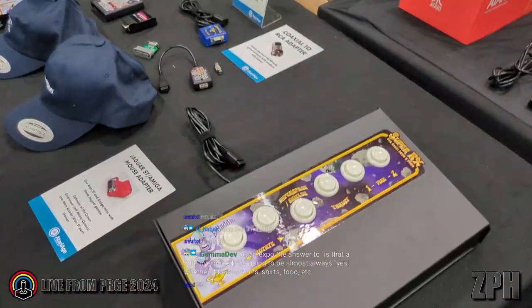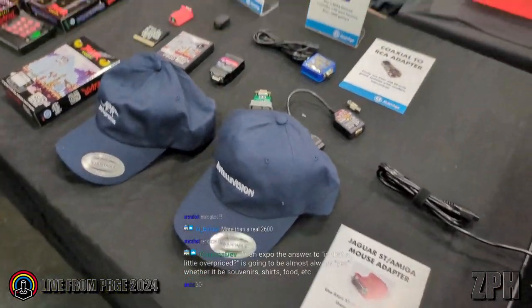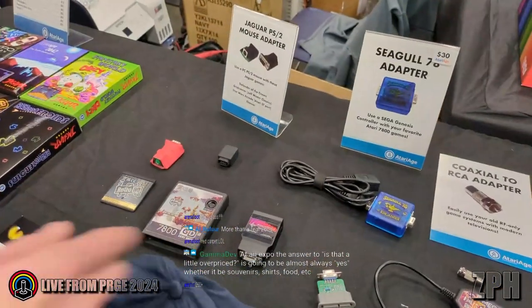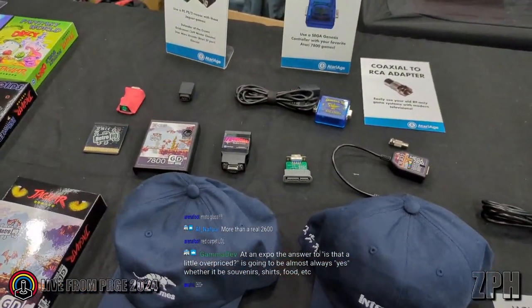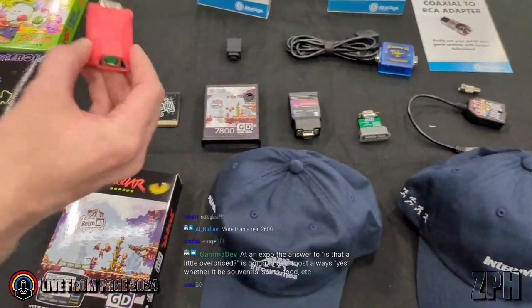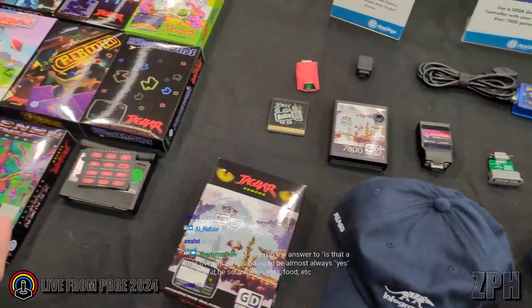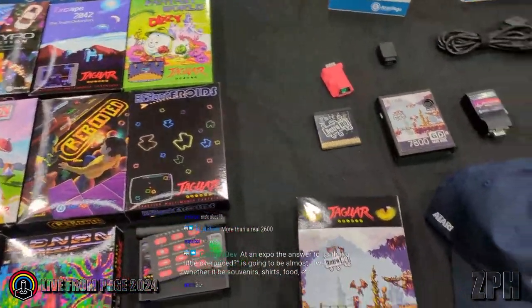Ed Ladin controller. I have a twin stick 7800 Ed Ladin controller, some adapters, the Mega 7800, SNES to Atari adapter, the Atari Vox Plus, the Jaguar mouse adapter, which I need to do a show on, because I need to find which games use the mouse.